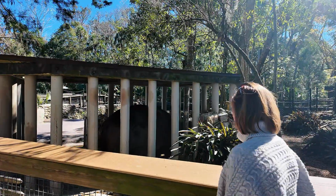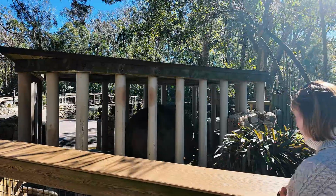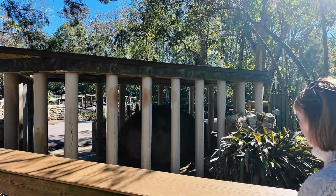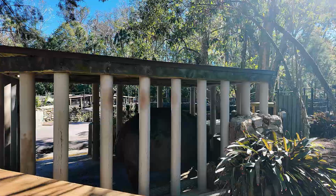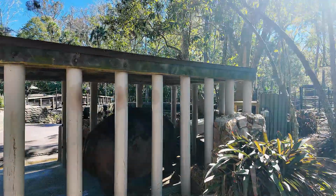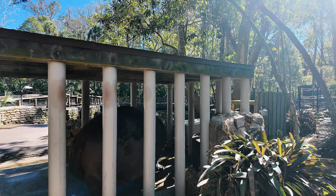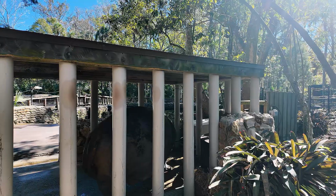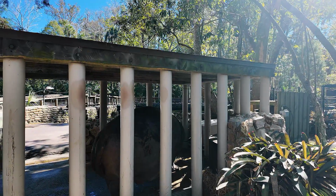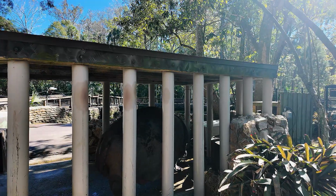Yep. Apparently, he's been in two movies. Well, he's going to be 65 next January. They said his birthday's in January, and yeah, he's been around. And he was made an honorary citizen of Florida because when they made it a state park, they can only have indigenous animals, and the governor made him a citizen of Florida so they could keep him here.